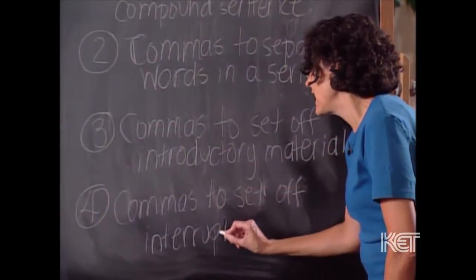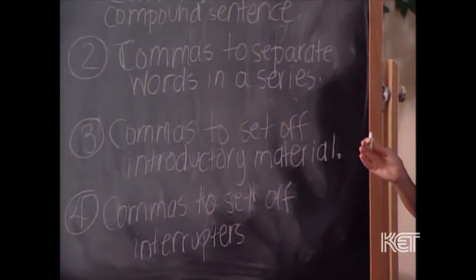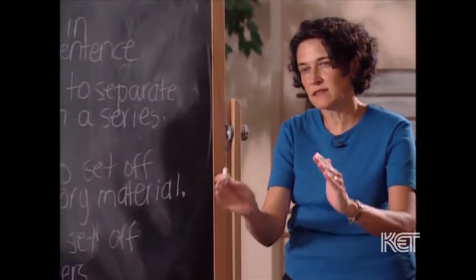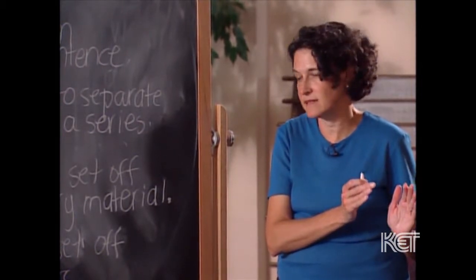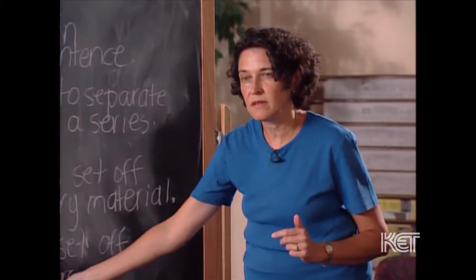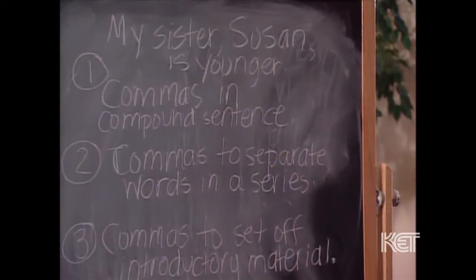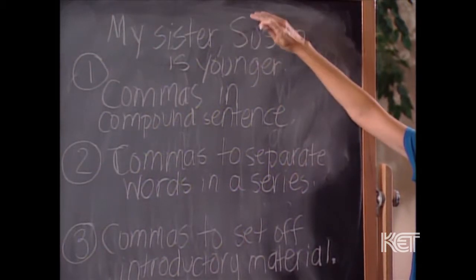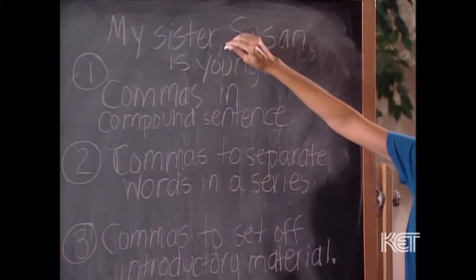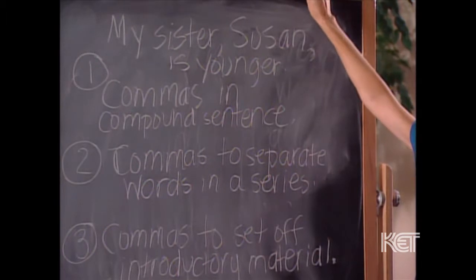Sometimes in a sentence you'll have a phrase or clause or a word embedded in the middle of the sentence. And if you can take that phrase, clause, or word out of the sentence and not confuse the reader about the meaning of the sentence, it is called an interrupter, and commas are used to set it off. My sister, Susan, is younger. Because I have just one sister, her name is superfluous there. She wouldn't like me to say that, but it is. And so I set her name off in commas to signal that you could take her name out of the sentence and not really have any effect on the meaning of the sentence.